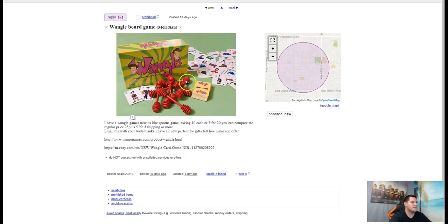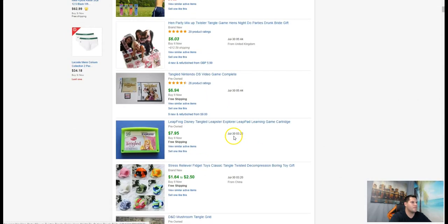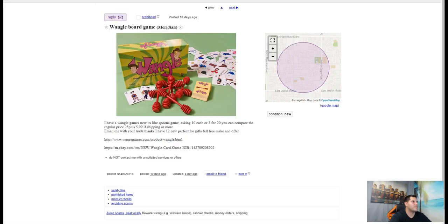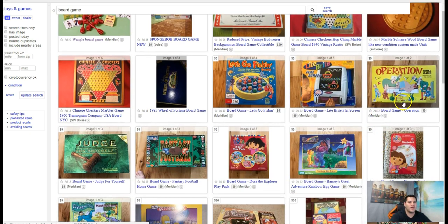Let's see. Should be here somewhere. Well, we're not going to look for it. Anyway, let's go look for something else. I'll just do another one, and then that'll be about it. One thing I found, there are some of these operation games. They're actually in Spanish, so look out for some of those because they do really well.